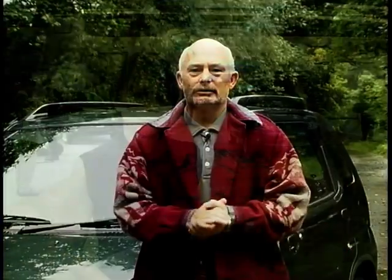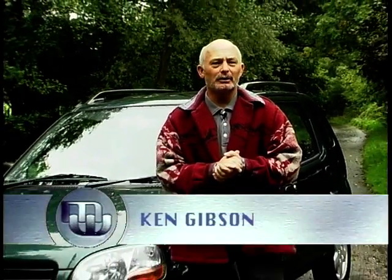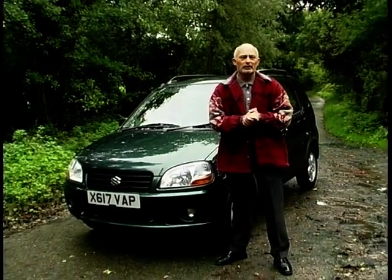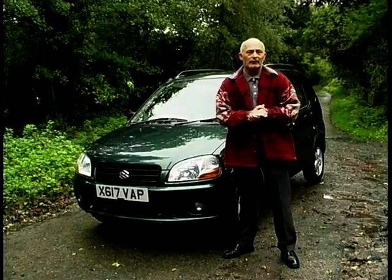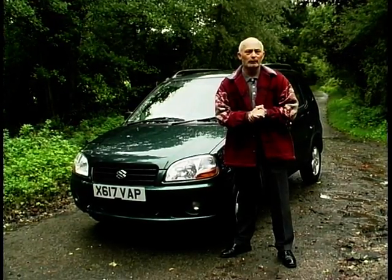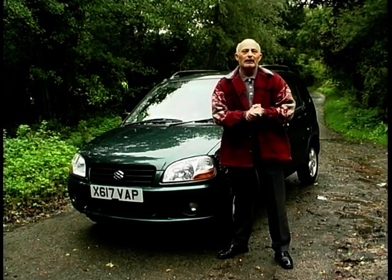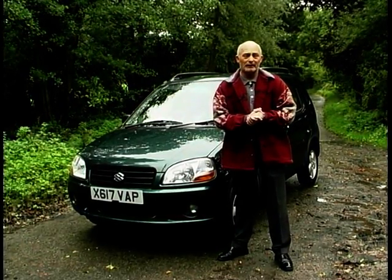This is the Suzuki Ignis, and Ken Gibson has had an exclusive first drive. Suzuki are the small car specialist that discovered the secret of giving big car interiors, but at an affordable price. They started it all off with a huge hit, the Wagon R, that sold 1.5 million all over the world. It's Japan's best-selling car. Only one problem, it looked a bit like Postman Pat's van.